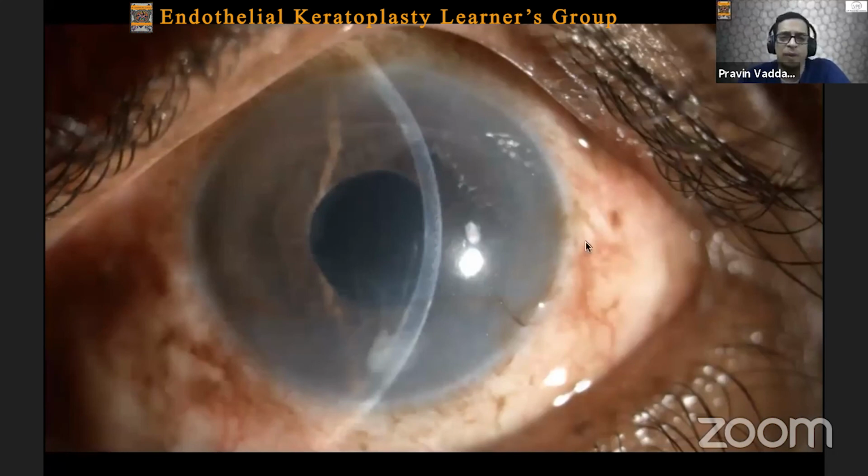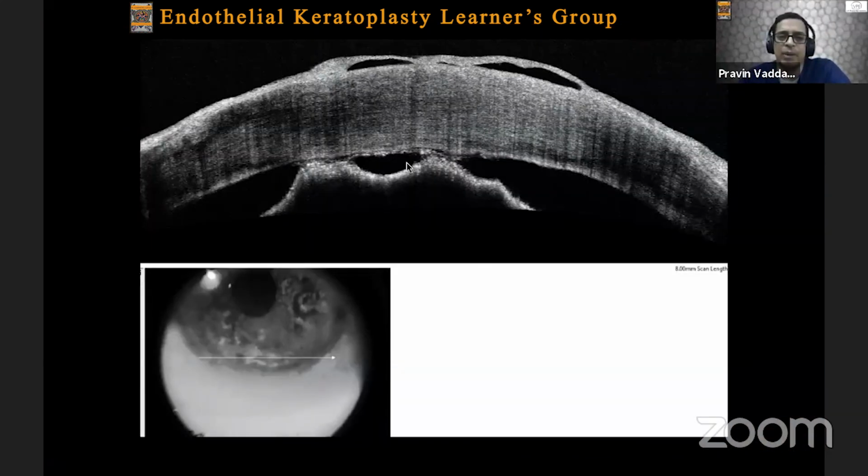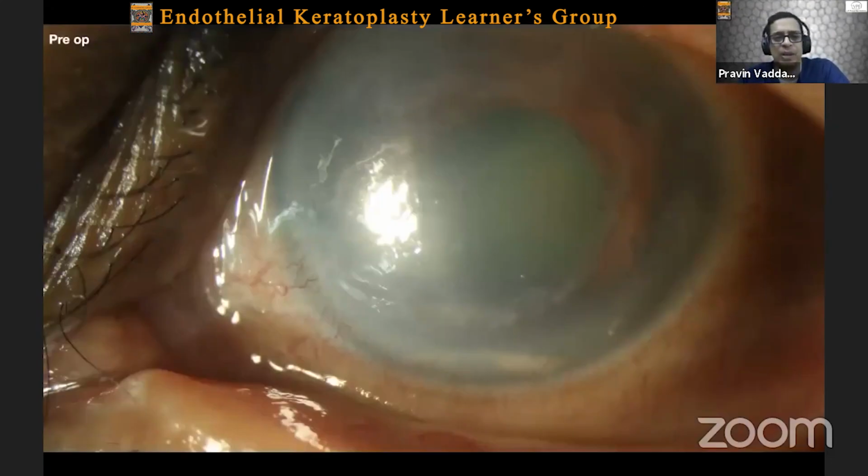So we elected to wait for a little while, but then the patient was lost to follow up. And when he came several months later, the edema had become so much more significant. And the other side effect of leaving a nuclear fragment in the inferior angle is the development of synechia, as you can see here, because of the inflammation. And this again will need to be handled at the time of surgery as well.